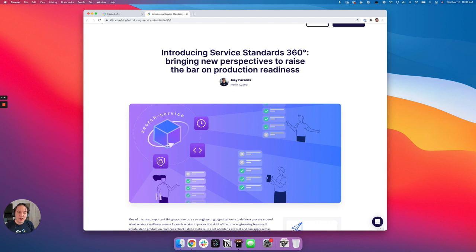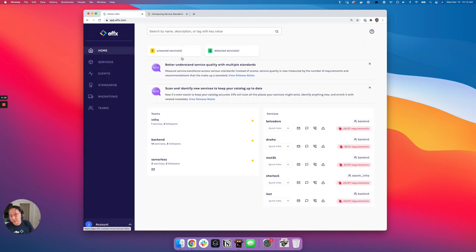Service Standards unlocks the ability to see this from multiple perspectives so you can get a full 360-degree picture of what's most important to you, to your engineering team, for your services. So let's take a look at a few different examples. I'll head over to our trusty demo environment and click on Standards.